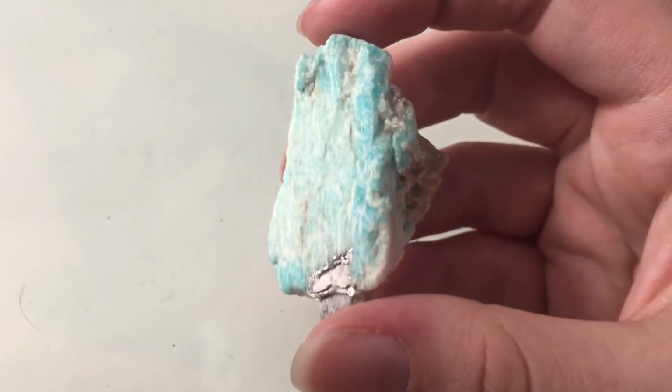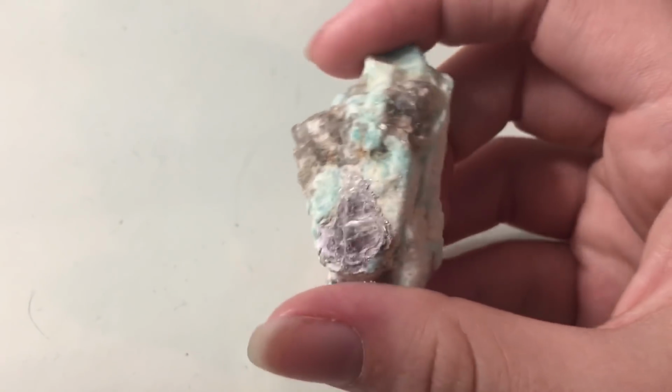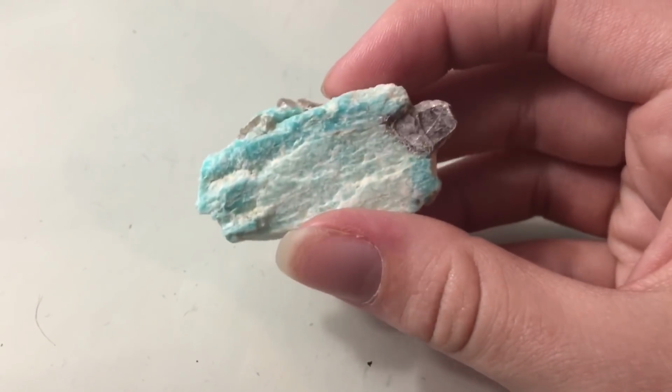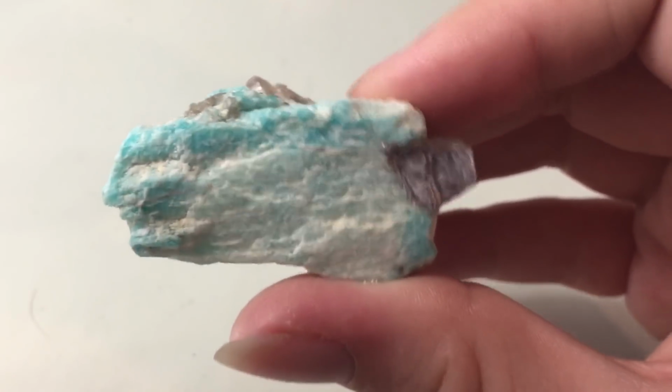Stay confident. And this one is my favorite that I found at the gem mine, and I genuinely have no idea what this is. I was told a few different names by the lady that ran the store, but she also said she didn't entirely know. But I don't care what it is. I think this one is just really gorgeous.